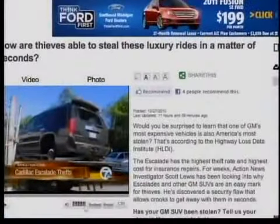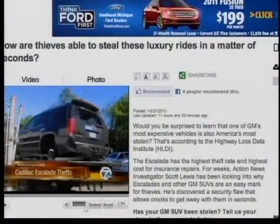Thanks. Absolutely. So the big question, is your vehicle a target? Well, all you have to do is go to WXYZ.com. We have a list of all the cars and the trucks with the highest theft rates on them. By the way, Scott also takes an in-depth look at what GM could be doing to solve the problem. You'll find that all right now. Just log on to WXYZ.com.